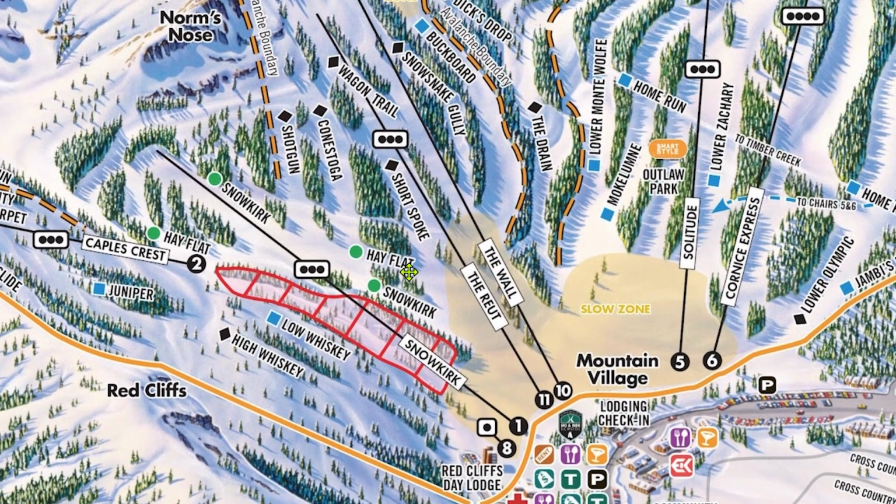Chair 1 is the other beginner pod at Kirkwood and is definitely a bit more challenging and less isolated than the beginner terrain found off Chair 9. This chair only services 2 runs, Snowkirk and Hayflat. If you're transitioning from the runs off Chair 9, Hayflat is the better place to start. As indicated in its name, it's pretty flat and is definitely the easier of the 2 runs found on this lift. Snowkirk is a little steeper than Hayflat, but is still very mellow and even wider than Hayflat.